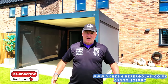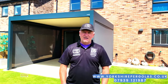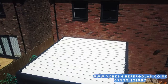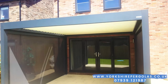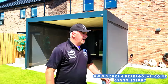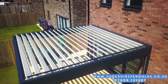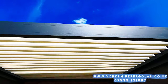We've just finished another one of our fabulous garden pergola installations, a bit closer to home, I'm pleased to say, here in Poplington. Not far from our showroom in Southbridge, and as you can see, we've got this beautiful anthracite grey Vista Pergola with an automated aluminium roof and a tractor going by when we didn't expect it, with cream louvers.